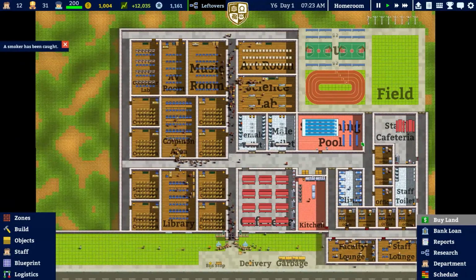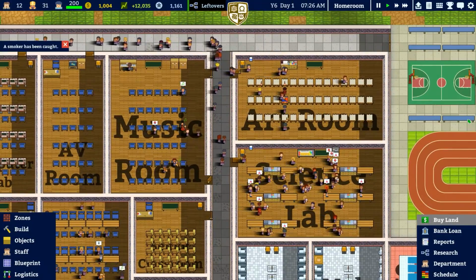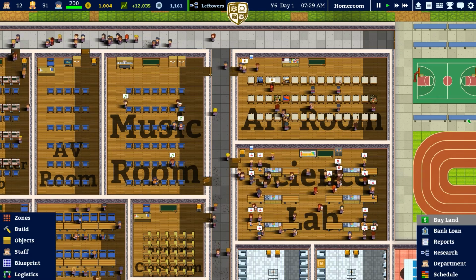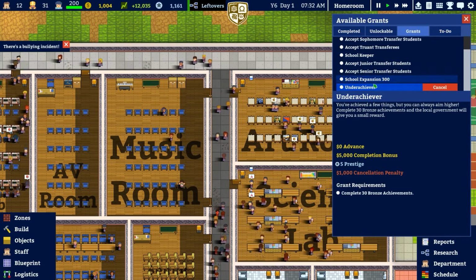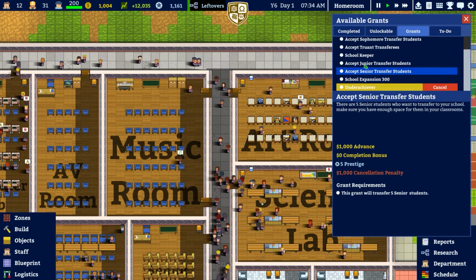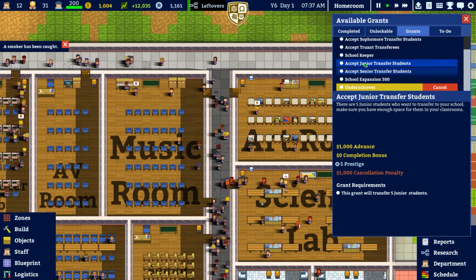Right, I think we'll leave it there then for this episode. We have an increased art and music room, as you can see. So very happy about that. We have now more teachers, more students, and overall decent intake. Am I underachiever? I might cancel it and get something else. Senior transfer students. That's pretty good.